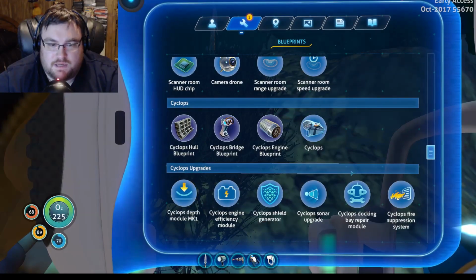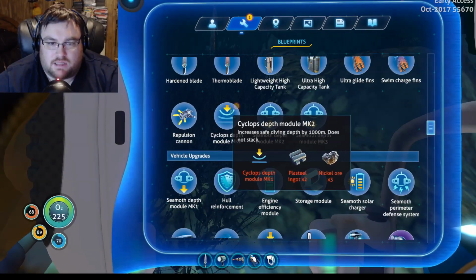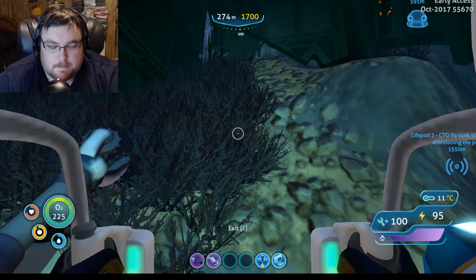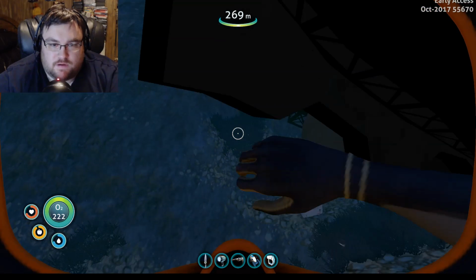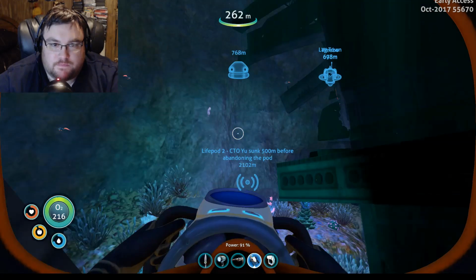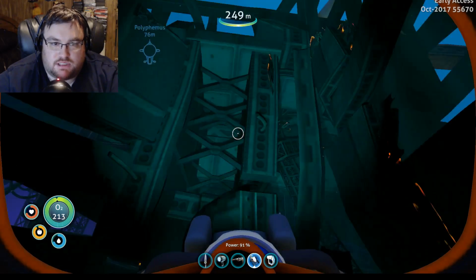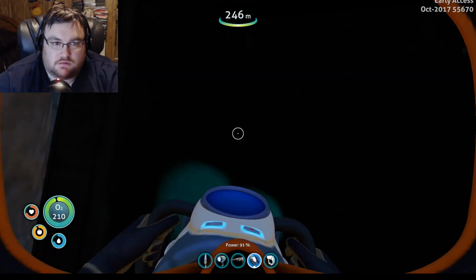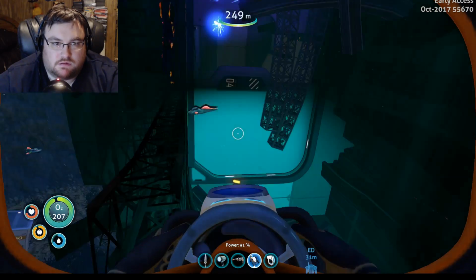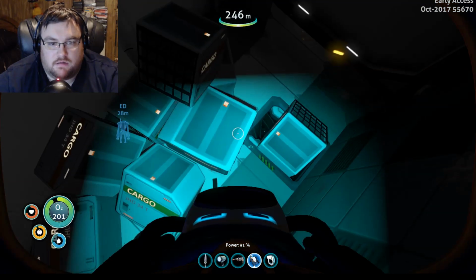What else have I blueprinted? Okay, we got the Cyclops depth module. What else have I blueprinted? Oh, we got the Mach 2. That's right. Okay. Alright. Let's see if we can find that there entrance again. We'll just go right back in there. How about them apples? Applesauce. If I can figure out how to get back in there. Come on now. Let the captain in.